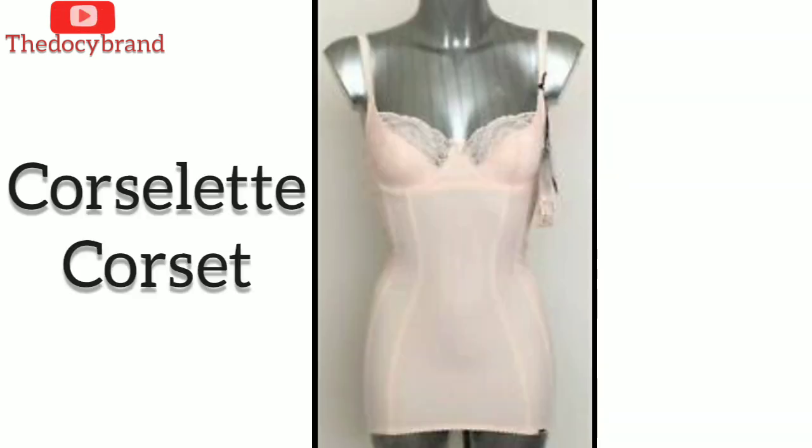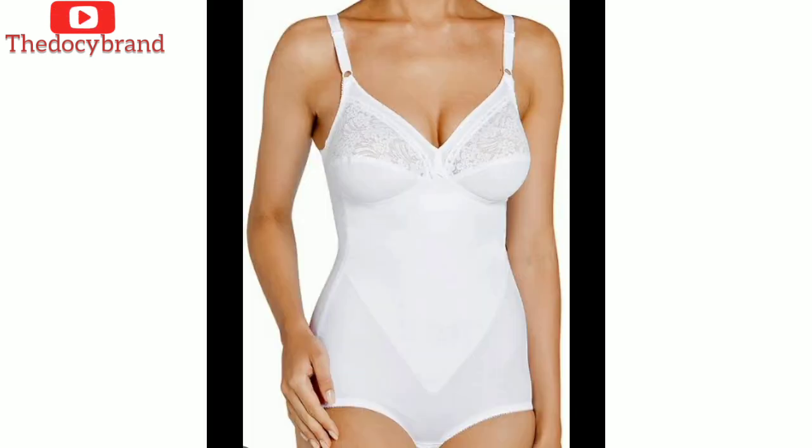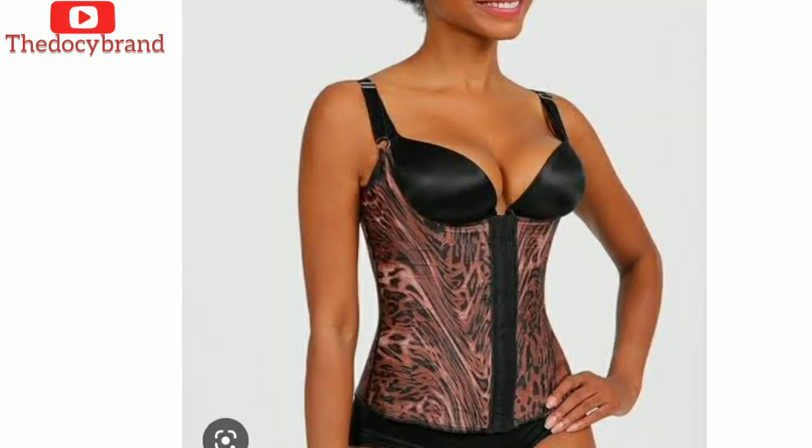Next on our list is the corselet corset. This particular corselet covers your entire breast and extends to your hip, so it helps give your hip some shape, reduce your waist size and lift your breast. It's a total cover of the bust. It's very comfortable and can be worn under your clothes.